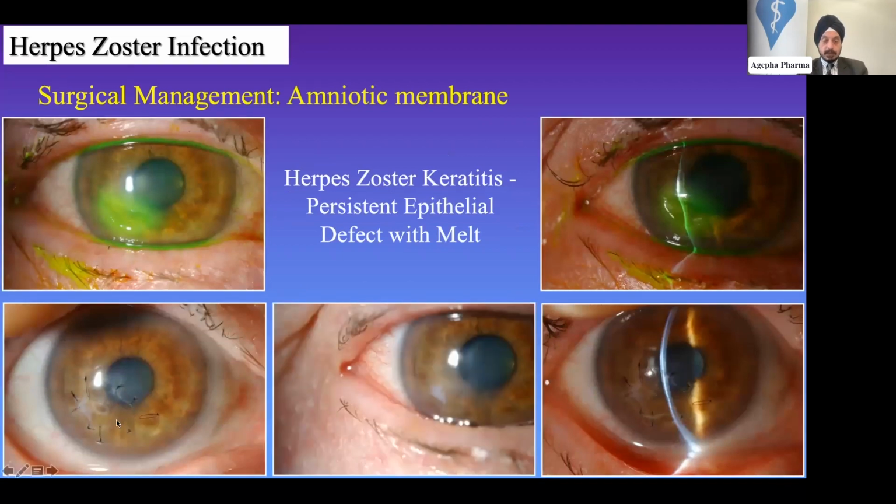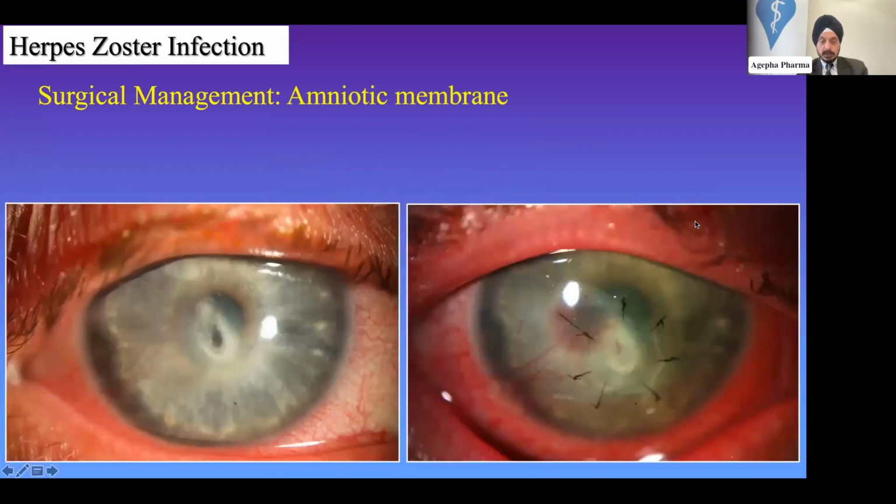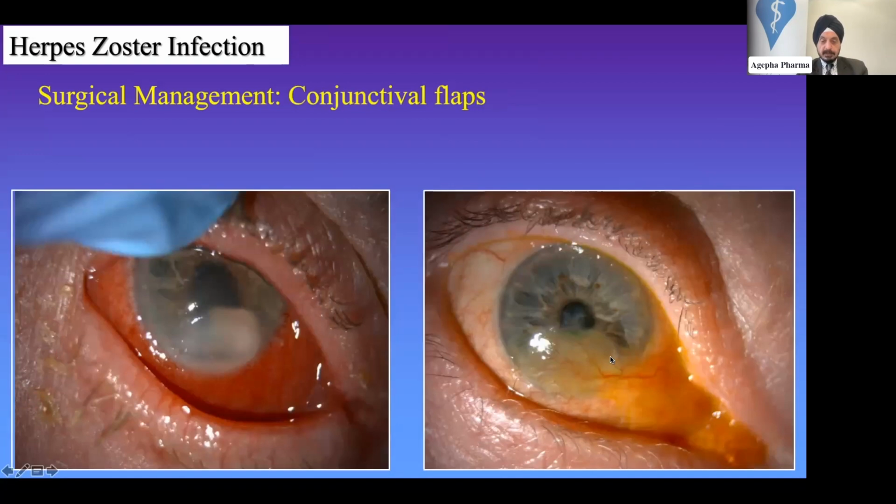As you see over here, this patient had this facet or deep stromal melt, multiple layers of amniotic membrane, all sutures out, and you can see the depth is now much less than what it was to start with. Here's another example of this almost descemetocele appearance with multiple layers and one on the top of amniotic membrane.